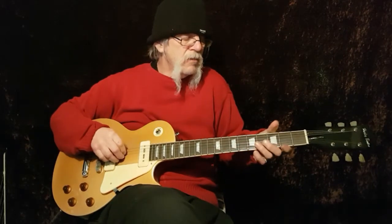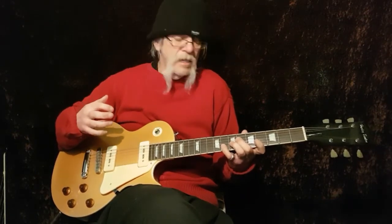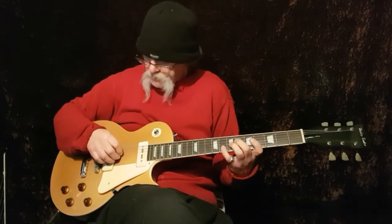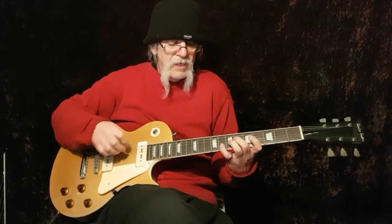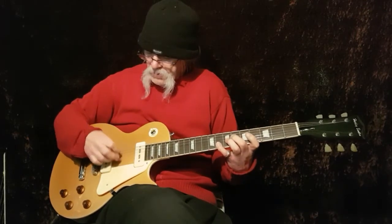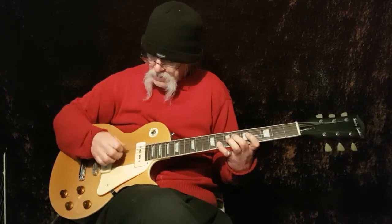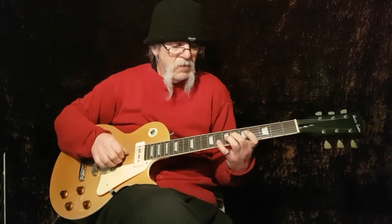So if I'm going to go as a question, I want an answer to that. Now this 13th, I'm playing, as I say, 4th, 3rd and 2nd strings. But I can actually lay that finger down onto the 1st string and play that. So it's only one note difference, so it's either or.